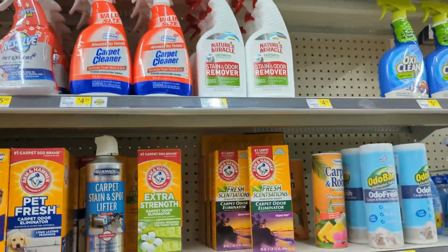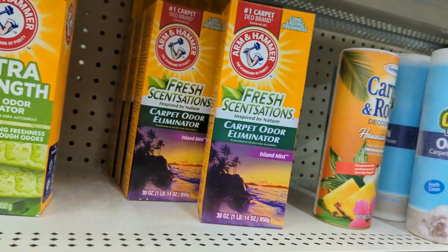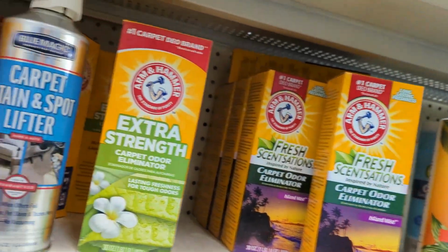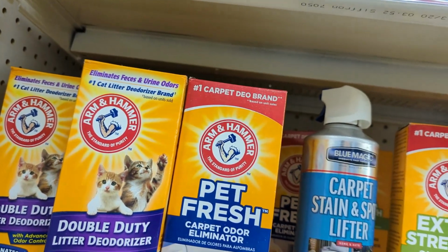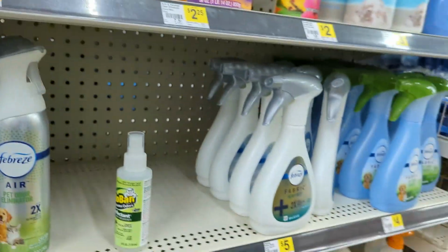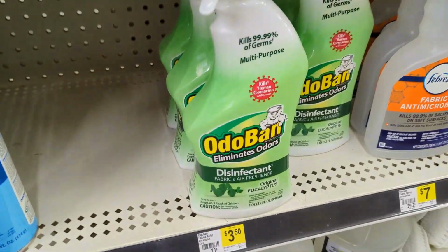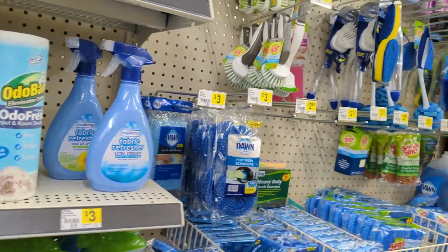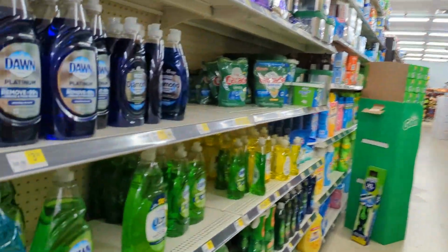So, this island mist is not so island mist. The pet fresh smells pretty good, actually. Let's see. No ban, just a warning. It has eucalyptus in it, and eucalyptus is toxic to dogs and cats. So please don't use that in your house.